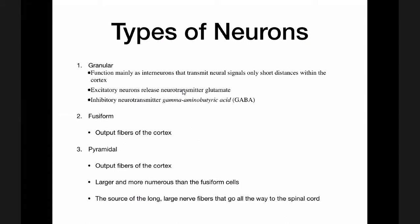So alam na natin, we have discussed last time about the pyramidal cells. These are the cells in the primary motor cortex. Ang haba ng axon niya, kahit minsan nga it reaches up to the spinal cord level. Yung corticospinal tract from the primary cortex down to the spinal cord until it synapses with the interneurons in the spinal cord. Ganun siya kahaba. So these are motor output fibers from the cortex.